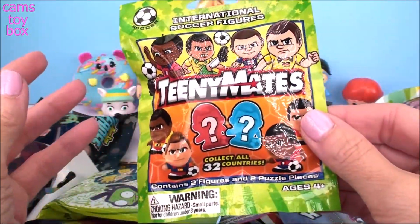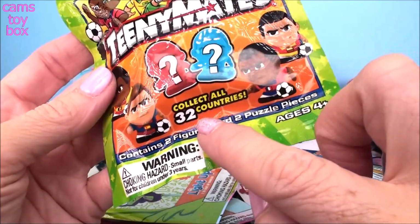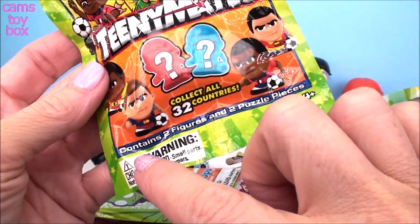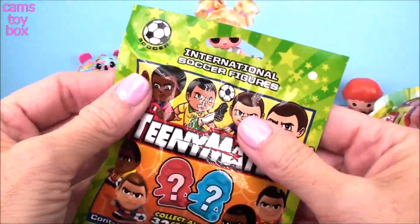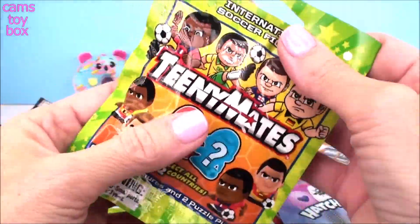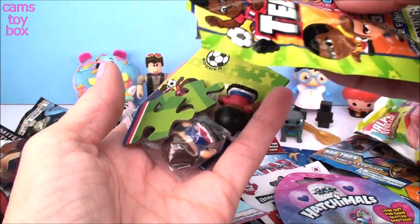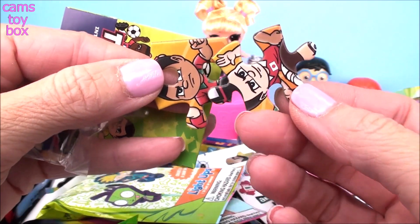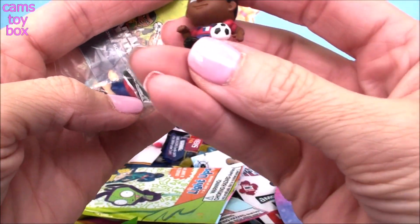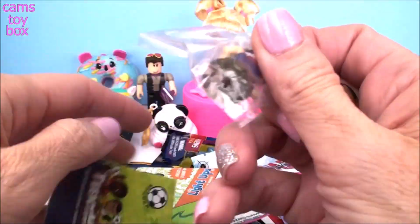Let's check out our teeny mates next. These are international soccer figures, which is really cool. 32 different ones to collect. And you get two figures and two puzzle pieces inside. Oh, Rai Rai would really love this because he's gotten really into soccer lately. Oh my gosh, look how cute. So I guess you get two little puzzle pieces and then you have to collect other blind bags in order to complete your puzzle. Here's our first figure, super cute with a little soccer ball.